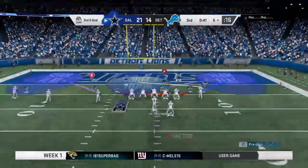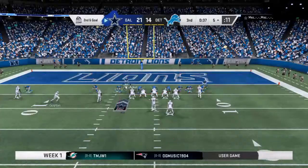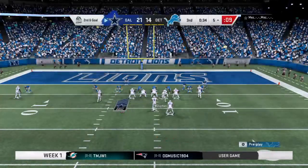51 the Mike, 51 the Mike. Watch the pass, watch the pass. Hey, Mike 51, Mike. Hurry, hurry! 6 man. Check curls, check curls, check curls.